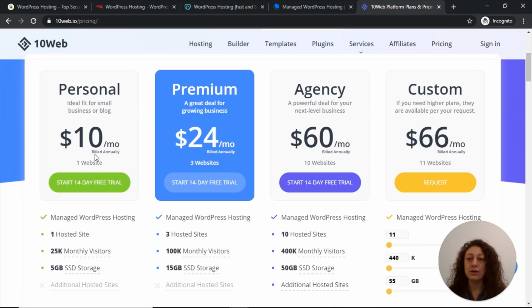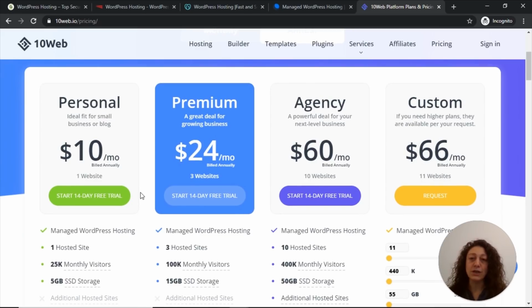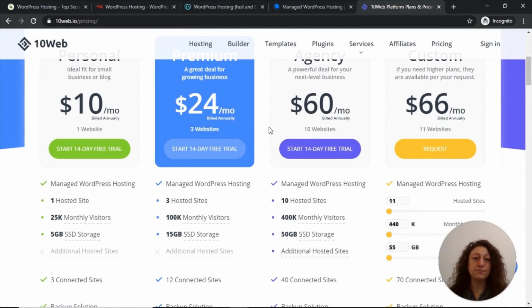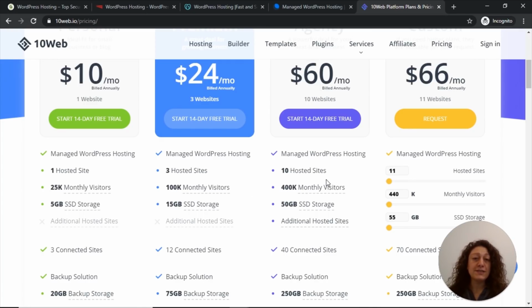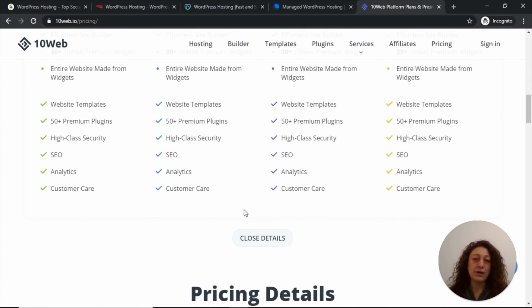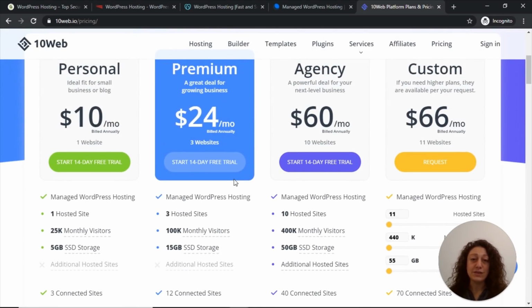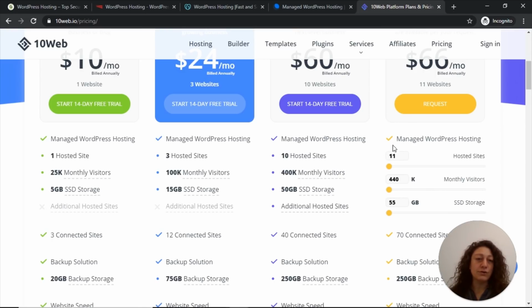For the rest of the plans, there are no percentages or hidden anything. You pay $10 a month annually. It's a little bit higher if you want to go monthly, but $10 a month annually for managed hosting is quite great. The rest of the packages are $24 for 3 hosted websites, and it's just increasing in the number of hosted websites. For 10 hosted websites and above, you're actually paying $6 per website. And with each website, you have an increase in your monthly visitors, and you have an increase in all of your storages. None of the services are added. So with one website, you get all of the services here. And you can also customize the amount of websites. You can leave it at 11 or 10 websites, but customize the amount of visitors and storage and memory.